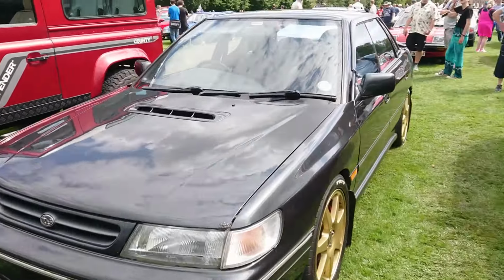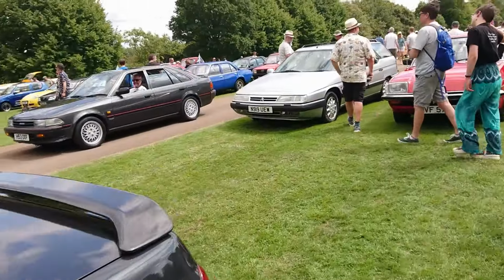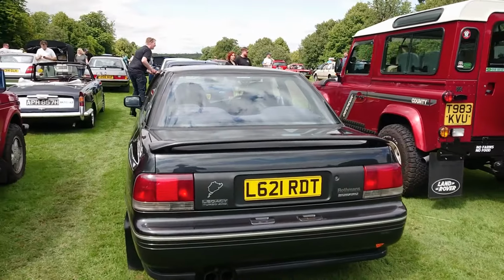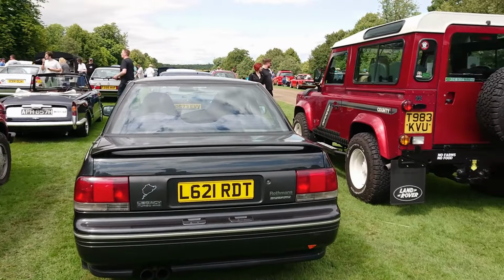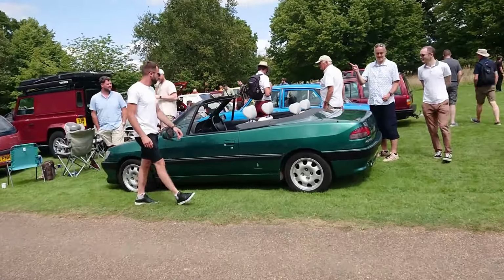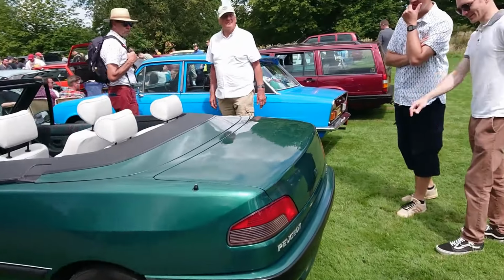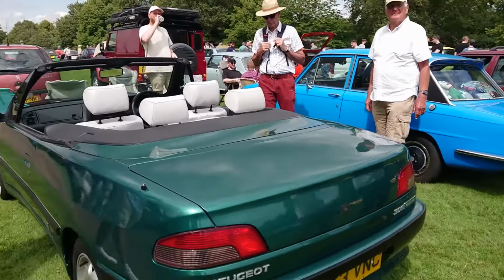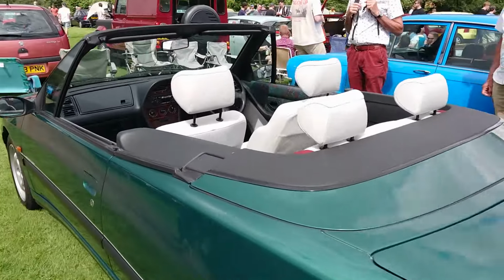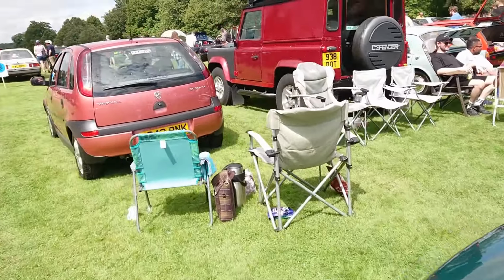Subaru Legacy. This is a first generation Legacy as far as I can see. 1993, 1994. It's a turbo as well. Amazing. Yeah, but Defender we're going to have to skip. So let's go on to this very nice Peugeot 306 Cabriolet, the Roland Garros Special Edition. Very nice. Roland Garros with a white leather interior and very interesting door cards. Probably a 2 litre, I imagine something like that.